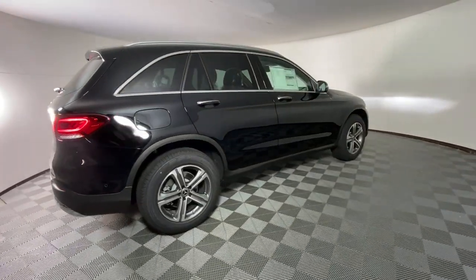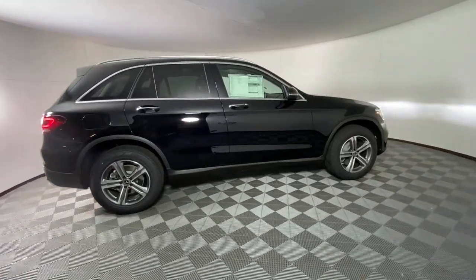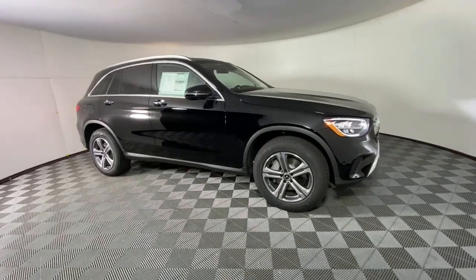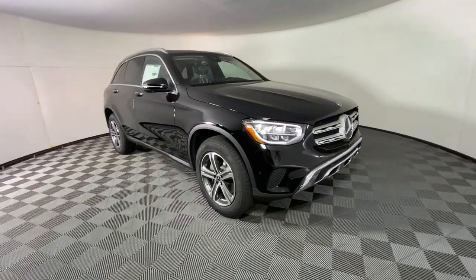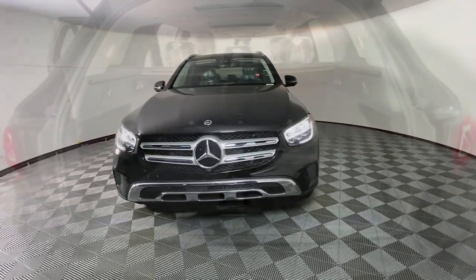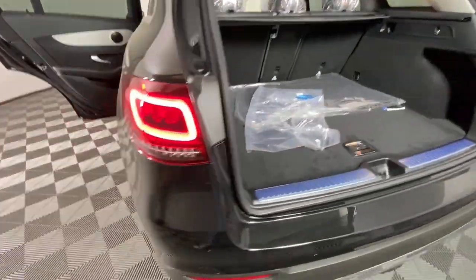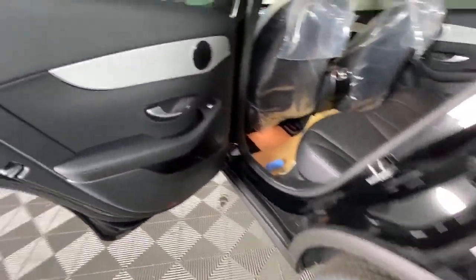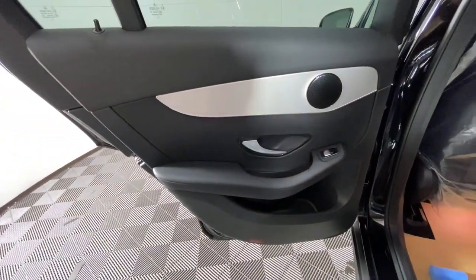These are just some of the great options this vehicle comes with: keyless entry, fog lamps, power passenger seat, power lift gate, dual zone AC, power driver seat, heated front seat, aluminum wheels, electronic stability control, seat memory. Luxuriously refined, seriously capable, that's the GLC 300 SUV.